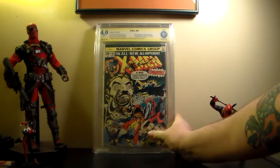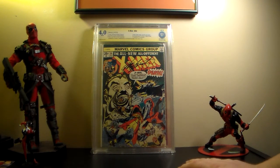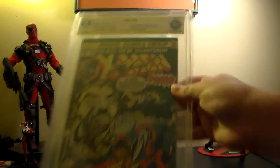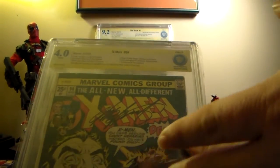It's my X-Men 94. I do have 2 copies of this, and I thought this was a nicer copy. So now I might have to get the other copy graded and signed by Chris Claremont. Hopefully he'll be at a con soon. But I thought this was going to be a little bit higher. There is the corner issue here. And I thought, okay, maybe a 4 or 5.